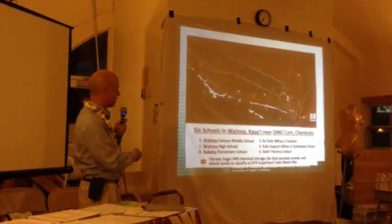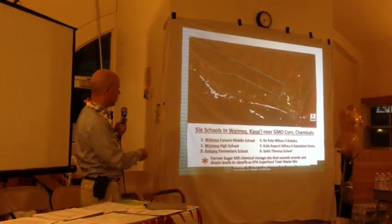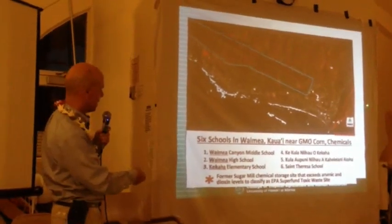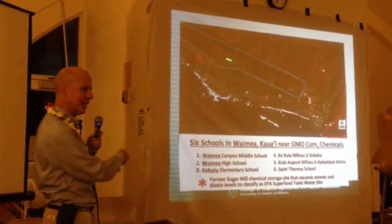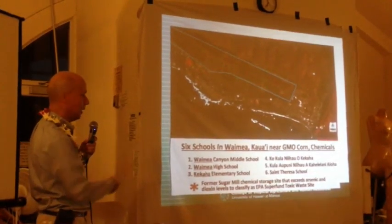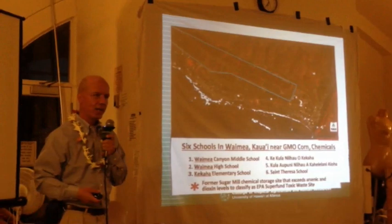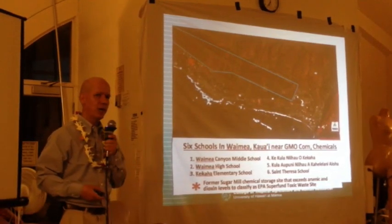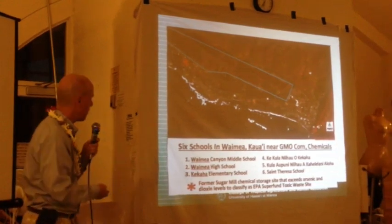And this is the other side, the northern side of the town. So this is Waimea. I just showed you the southern side, and this is the other side, which is again mostly genetically modified crops, biotechnology crops. We know that they're applying about 100 different pesticide formulations, 24 of which are restricted use pesticides.